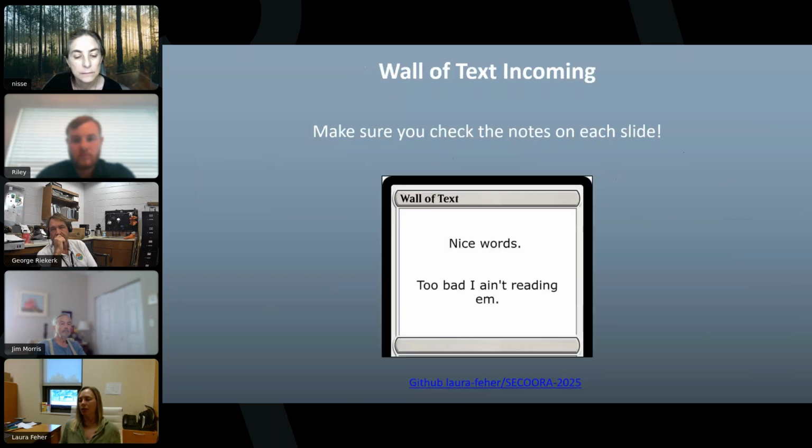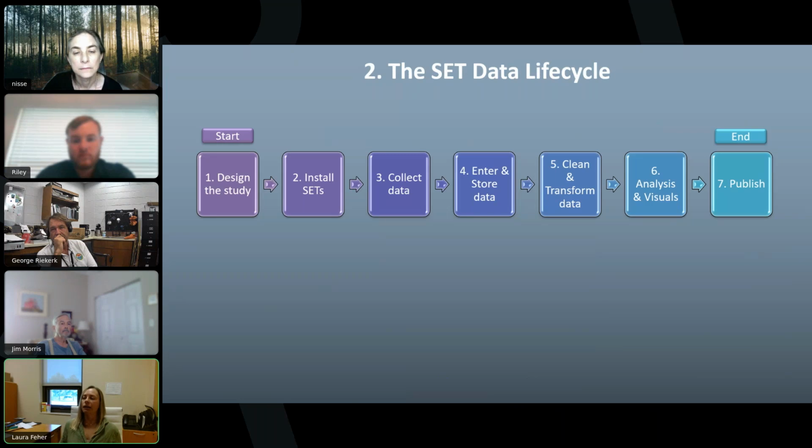All right. So let me first define what I call the SET data lifecycle. The lifecycle includes several steps, such as designing the study, installing your SETs, collecting data, entering the data, analyzing the data, and finally publishing the results. All of these steps seem relatively straightforward, and maybe with the exception of step number 2, installing the SETs, this is the same empirical research model that we all learned in school, right?